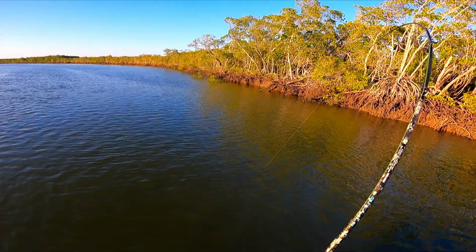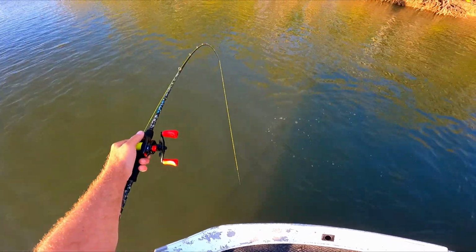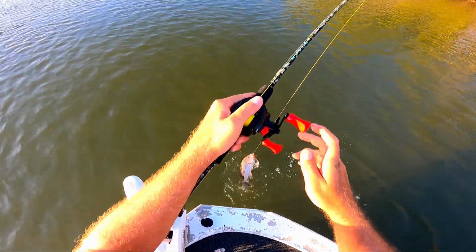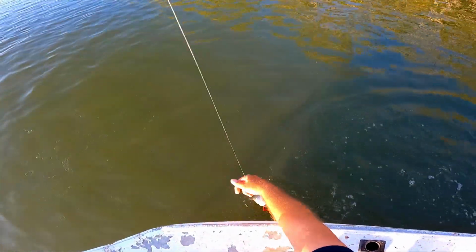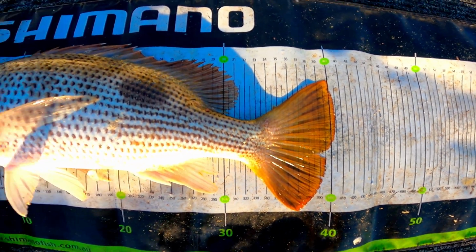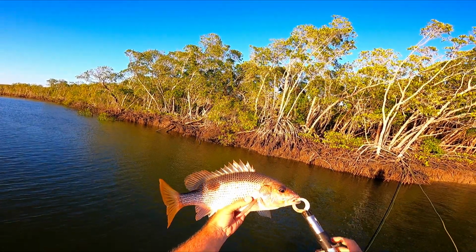Come on. I think it's a fingermark or something. Doesn't feel like a barra. Oh, nice big fingermark. Look at that. Hey, sitting off that snag. Beautiful. Right on the corner of the lip. I'll just lift this girl in. There you go, ended up being 40 and a half. Can't complain. A bad size. I'll let him go.